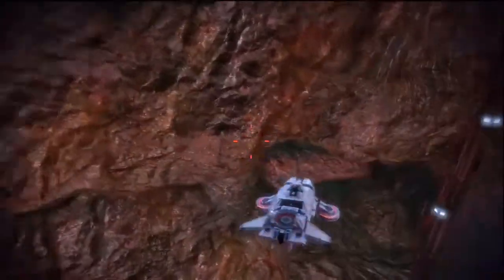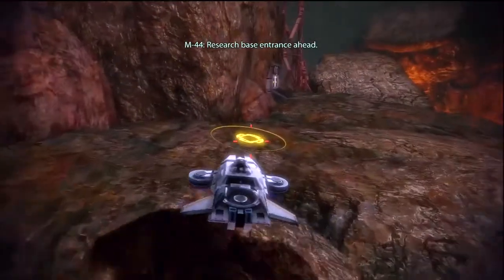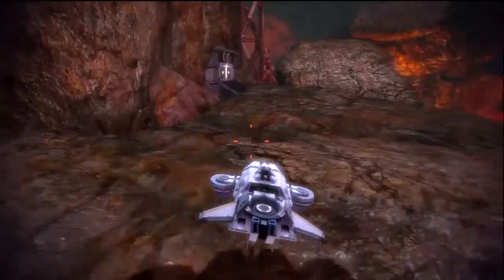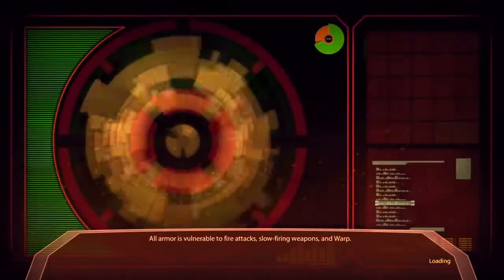Actually, no, iridium's one of the ones we're semi-limited on. Basically, there's element zero, which we're quite limited on, but also that doesn't have that many uses, so you're never actually that low on it. Iridium and platinum are the two you actually tend to get through. Palladium I just always have too much of. Don't know why. Anyway, we can press B now to actually get out of the Hammerhead.